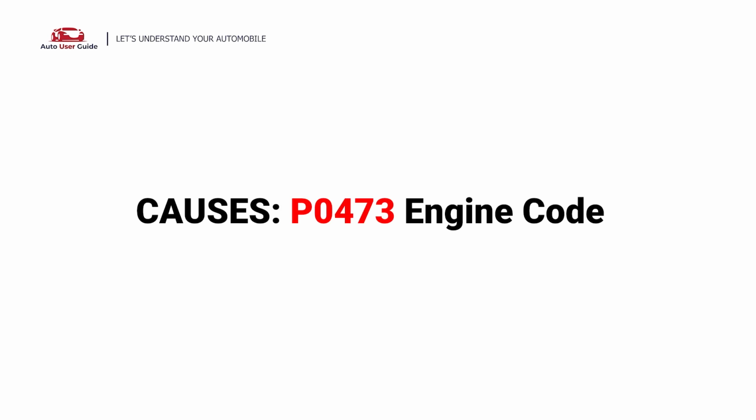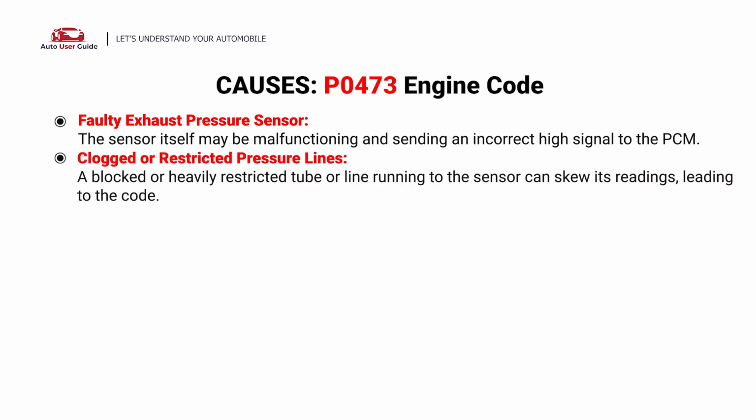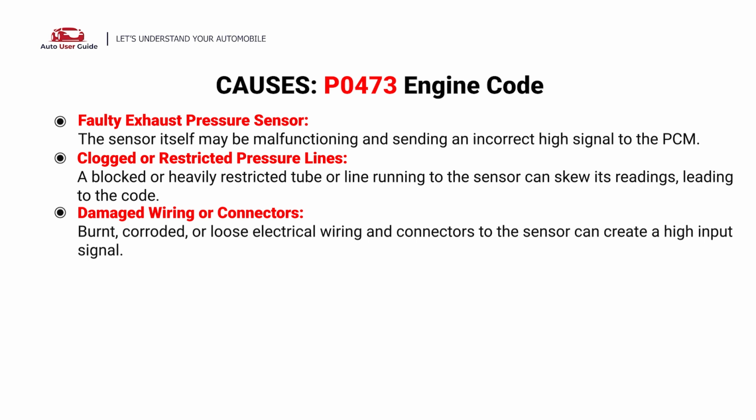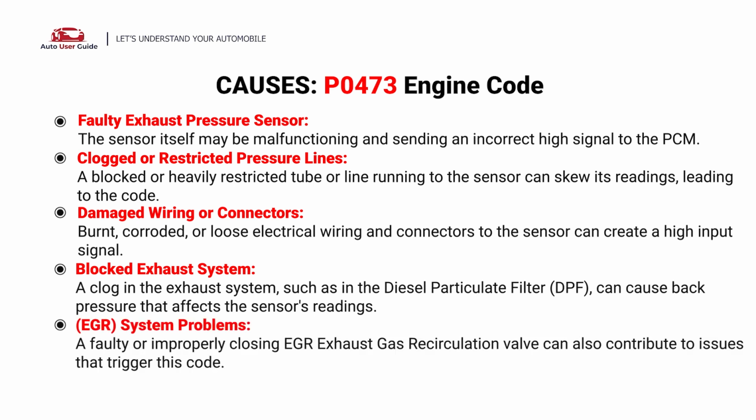So, what causes this imbalance? Here are the most common culprits. This error can be caused by these possible faults in your vehicle. Faulty exhaust pressure sensor. Clogged or restricted pressure lines. Damaged wiring or connectors. Blocked exhaust system. EGR system problems.